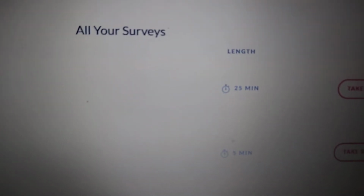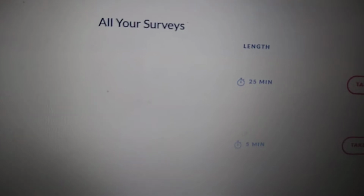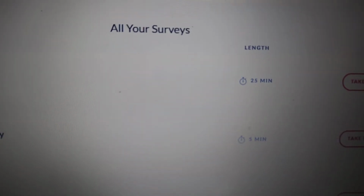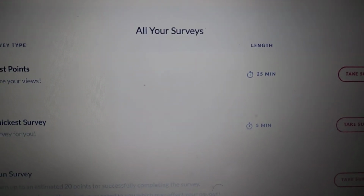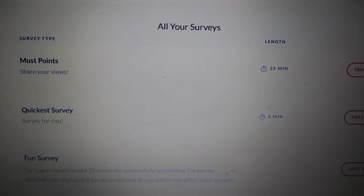I don't pay attention to the time as much because you can get a lot of those surveys done faster. If you read fast, you answer questions fast. I wouldn't do them too fast because you can get disqualified. But they don't all take 25 minutes. Some people pay attention to the time and they're like, oh, that takes too long, I'm not gonna do it. But they're missing out on so much because a lot of these surveys don't take a lot of time if you really know how to answer questions.